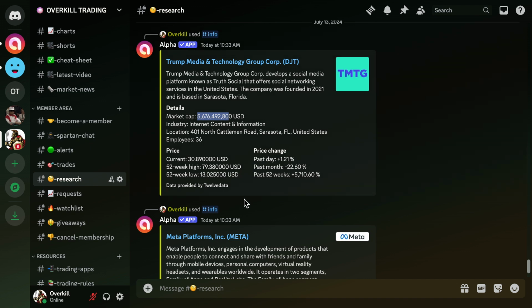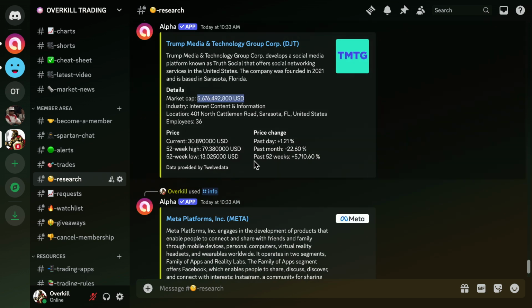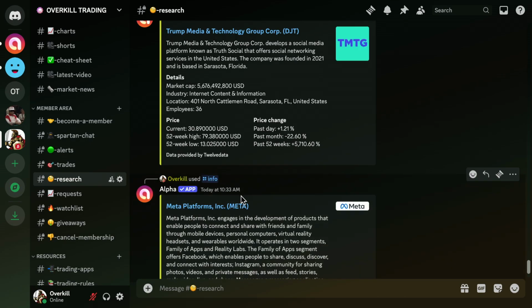So my prediction on this investment, right? I don't care what you think about politics or Donald Trump or anything like that. He has a company, he has a product, and people use it. Okay. My theory on buying this, the reason I bought it was because of how undervalued it is compared to its constituents. Okay. A $5 billion company compared to a $1.3 trillion company is a pretty big gap.